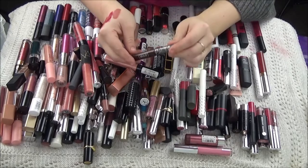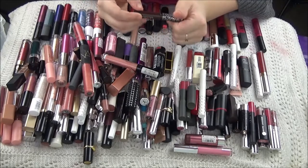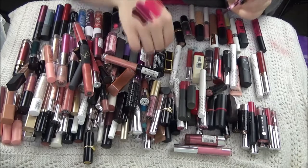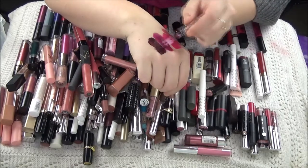Next is a Kat Von D lipstick. This is her mini in Damned. I didn't like this lipstick. It was just patchy. Ooh, it does look... No, see? You can kind of see through it.